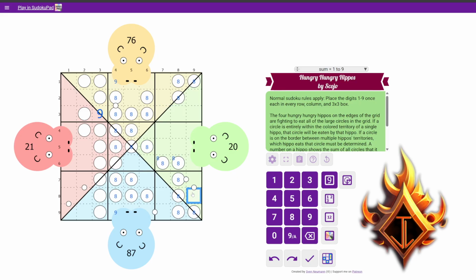Alright. 9 can't go here on this dot, because it would have to be next to an 8, and we know the 8 goes in a circle, so 9 goes here, or again, it doesn't go by the dot, because we know that 8 goes in one of these circles. So since 9 is blocking here, then 9 goes here, and 9 will go in the middle, and then 9 will go on the top.